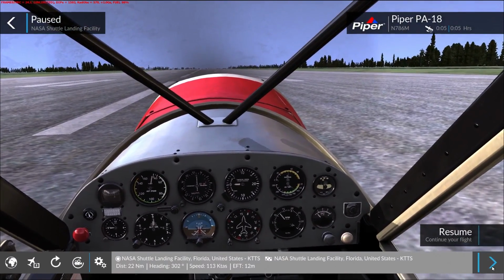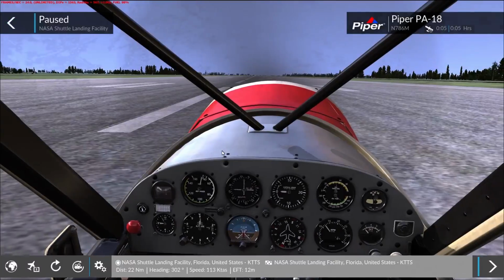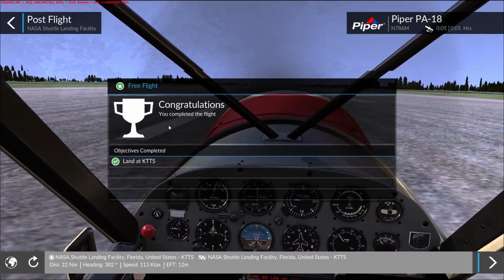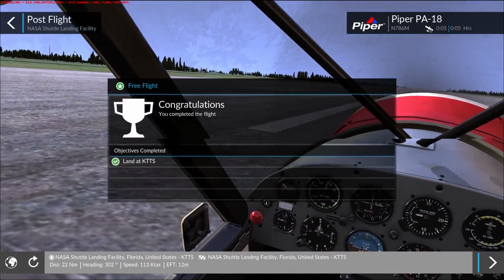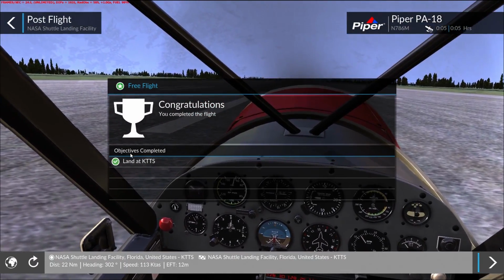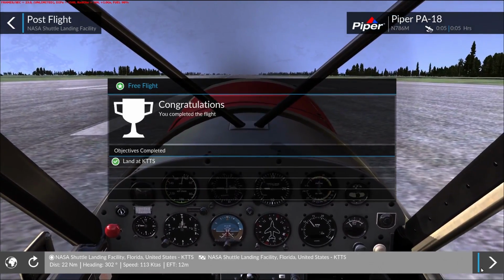What is this now? Resume? No. Let's not resume. Let's end the flight. And I'm very pleased as well to see that Dovetail are not going full realism, which means that they will be charging us every time we land, which is great. Okay, free flight, land at KTTS, which I did. I completed the flight. I'm awesome.